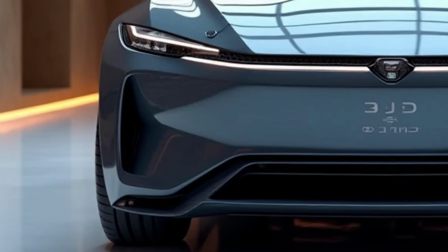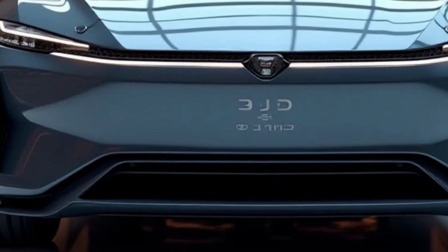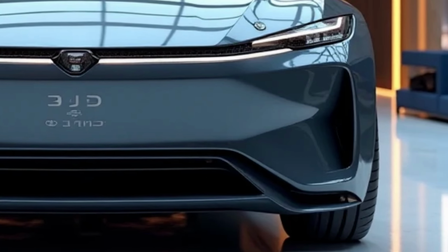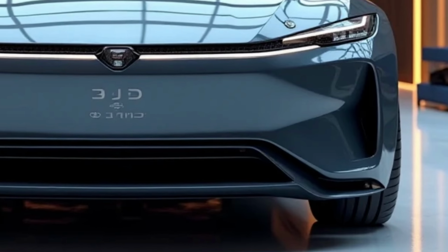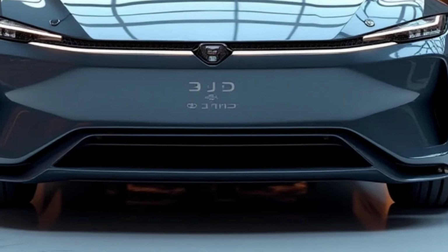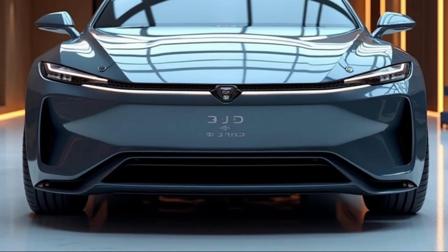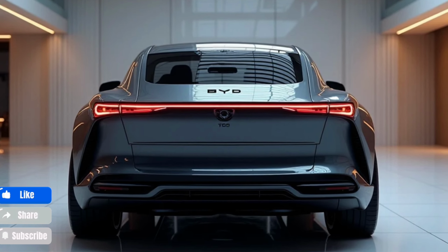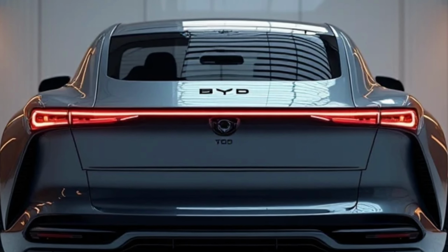Starting with the exterior, the 2025 BYD Atto 3 boasts a modern and futuristic design, blending aerodynamics with an aggressive yet elegant look. The front fascia is dominated by a sleek, closed-off grille, which is typical for electric vehicles. The full-width LED light bar gives it a high-tech appeal, while the slim headlights with integrated DRLs add to the car's sharp and sporty presence. The sculpted lines on the hood flow seamlessly into the side profile, creating a dynamic stance that makes the Atto 3 look more premium than ever.